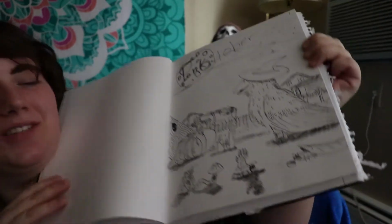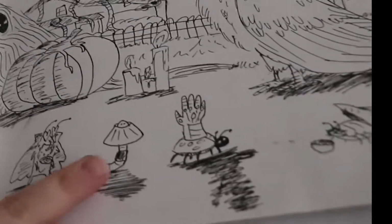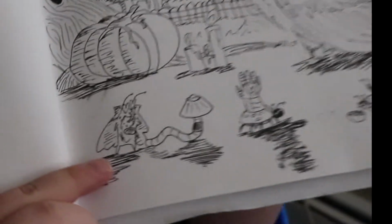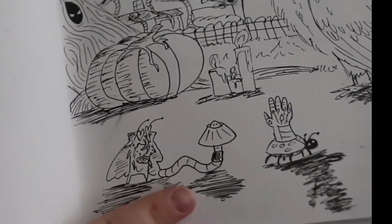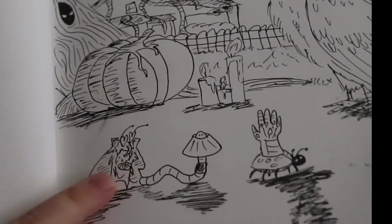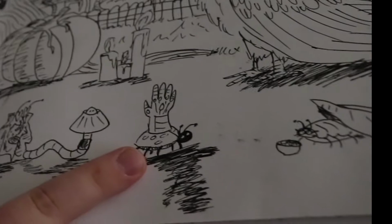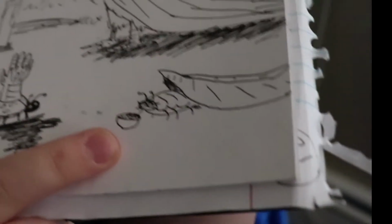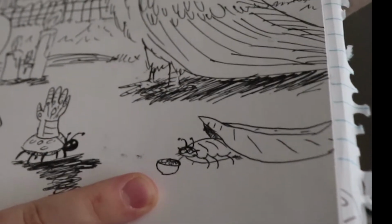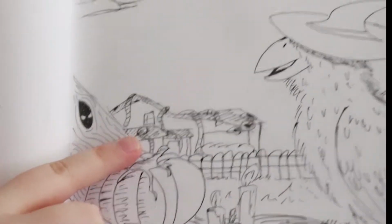My favorite part is always drawing like the little detailed stuff. Like when I drew this, the moth meme was really big, so I drew a moth and then like there's a little worm that's a lamp, and then he's actually dressed up as Doctor Strange, and then he has the little gauntlet, and then there's a little grandma bug, a little roly-poly that's gonna hand out candy. And this house in the background got TP'd. I don't know, I love stuff like that.